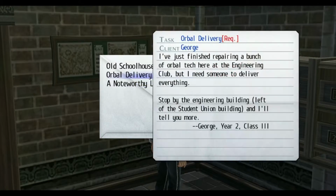Orbital Delivery. Client George. I've just finished repairing a bunch of orbital tech here at the Engineering Club, but I need someone to deliver everything. Stop by the Engineering building, left at the Student Union building, and I'll tell you more. George, Year 2, Class 3.